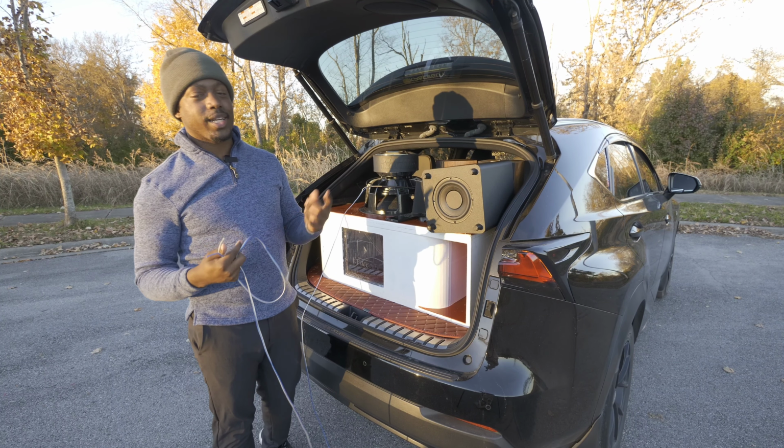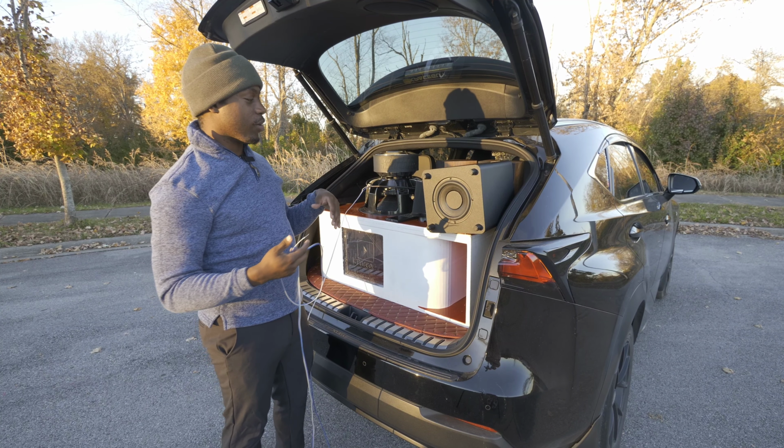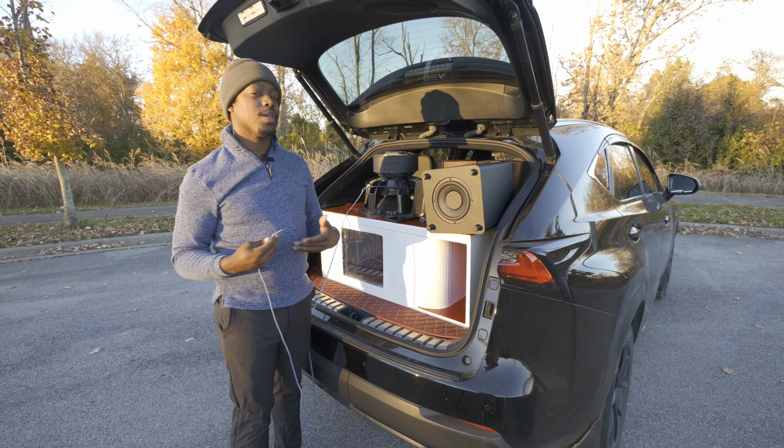So we are at my spot. I like to make noise down here. There's nobody around me, so I love coming here. But I have 4 different speakers that we're going to blow up, and I'm gonna be hooking it up to the amplifier directly, and we're gonna keep tuning it up until it goes kaboom.